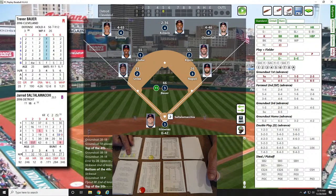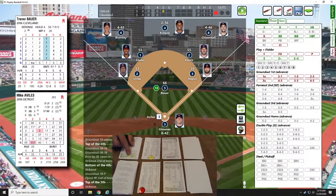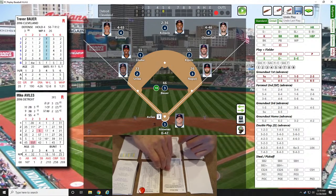Let's see, we're in the 5th. 61. Up here, 61 is blank. 61 on Bauer is a swing and a miss. Let's see how Bauer's doing. Bauer's pitched 4 1/3, giving up 2 hits, no walks, 4 strikeouts. Even though he's having actually a bad day, it's all worked in his favor.